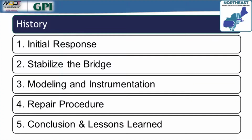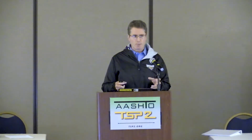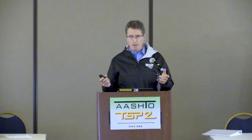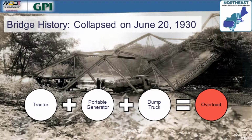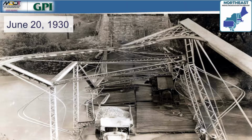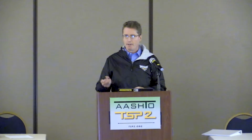So a little history about this site. Originally, the bridge that we have out there today was built on top of the pier and abutments of a truss that collapsed due to an overload condition. And as you can see, it was a timber deck and very small, slender members. This is looking down that same span that collapsed. And you can note here, even after it collapsed, the stone that was in the truck actually still stayed in the truck. And the members are much smaller than the ones that we have now.